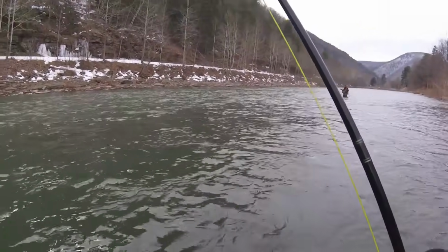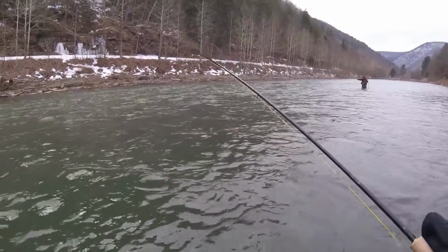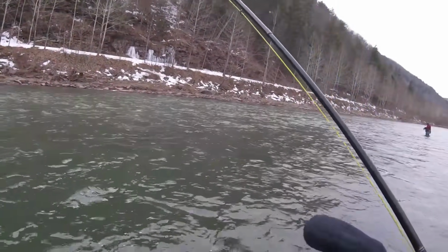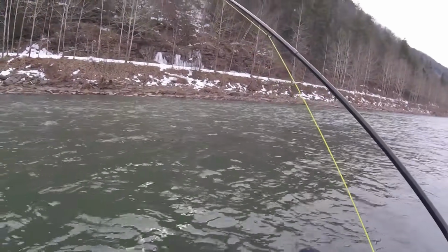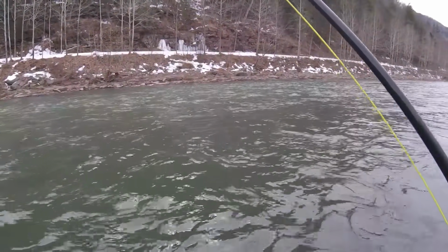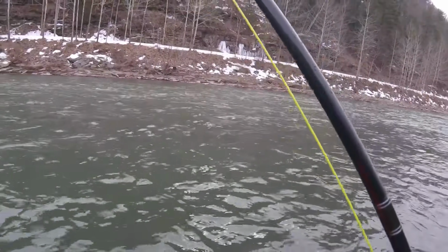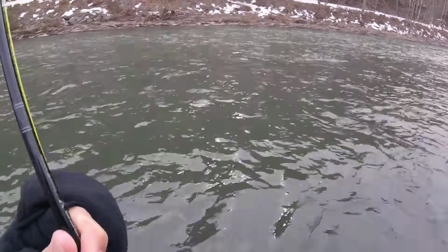Okay, got this boy on the swing. Feels like a heavy fish. Feels like a heavy one. Staying deep on me. I have no idea what I caught him on yet. Let's see. You know what? I'm gonna try to get him on the reel because he feels big.